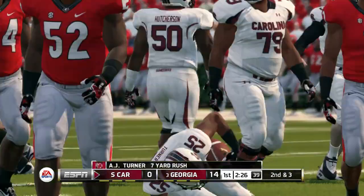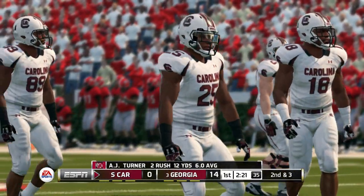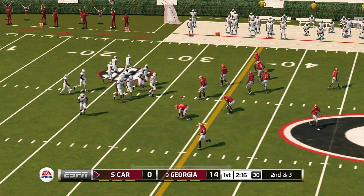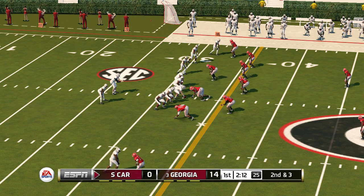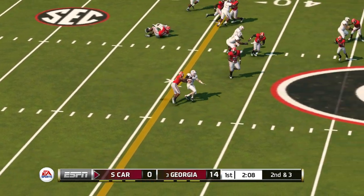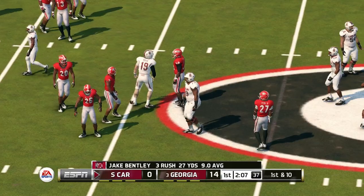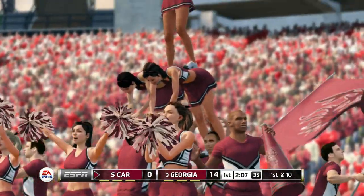Down after a nice run up the middle. They need about 3 yards to get the first here on second down. He has some room. Nice run there. This is so difficult to defend. Well, this is a perfect illustration of how to run the option, and it was perfect enough to get the first right there.